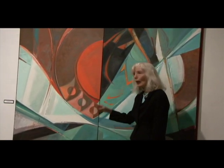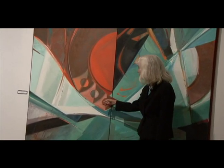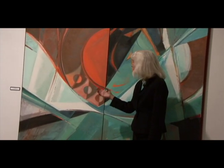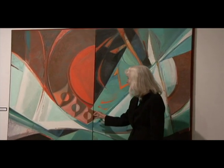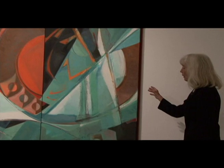And here's that duality again in every culture. Birth and death, light and dark, summer, winter, male, female, on, off, same concept. And so I just love that so much. It was so clear that I made a whole painting about it.